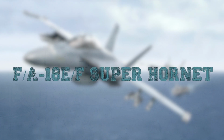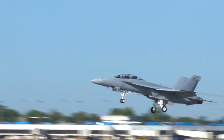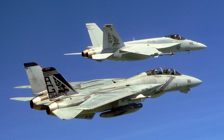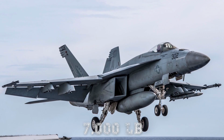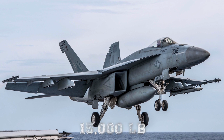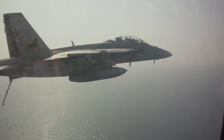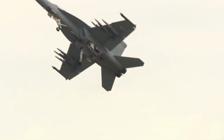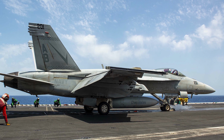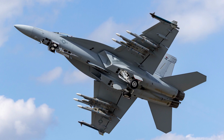F/A-18E/F Super Hornet. The F/A-18E/F Super Hornet is the U.S. Navy's primary strike and air superiority aircraft. It is an updated version of the F-18C and D featuring a 20% larger airframe, 7,000 pounds heavier empty weight, and 15,000 pounds heavier maximum weight than the original Hornet. It is an attack aircraft as well as a fighter through selected use of external equipment and advanced networking capabilities to accomplish specific missions. This force multiplier capability gives the operational commander more flexibility in employing tactical aircraft in a rapidly changing battle scenario.